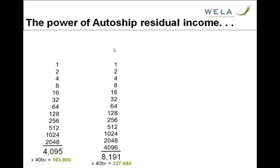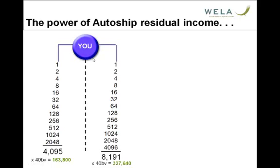Now let's just think about this. The power of auto ship residual income. And I know it's not a perfect world, but let's just think for a minute that it is. And you bring in 2 people, one on your left and one on your right. And each of those 2 people are able to do the same. Everybody brings in 2 people. If that happened, let's say this right side really took off, but the left side, you know, it took them a little longer. Still, even within a year, on your smallest side, if only 2 brought in 2, you would still have 4,095 people on your small side, okay?